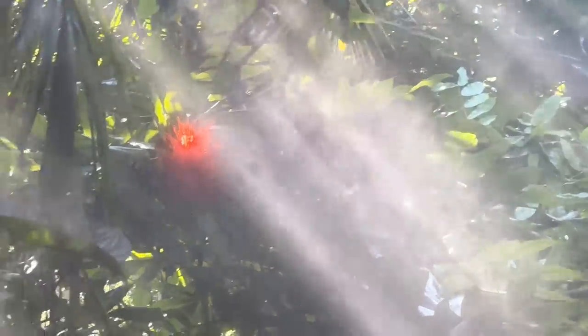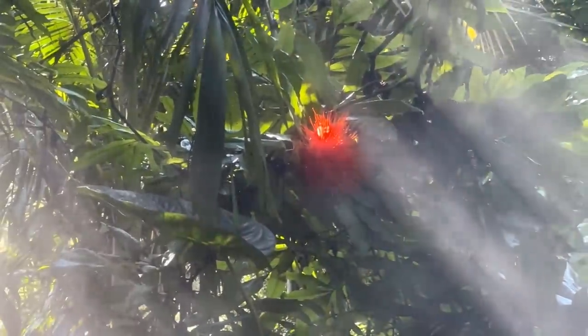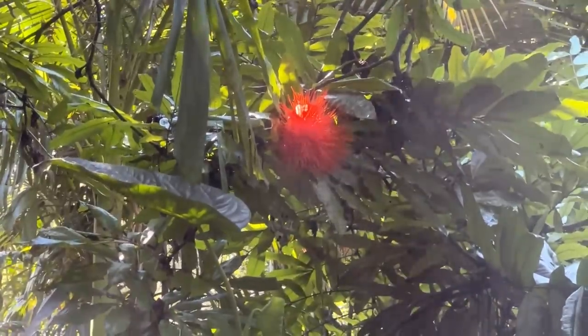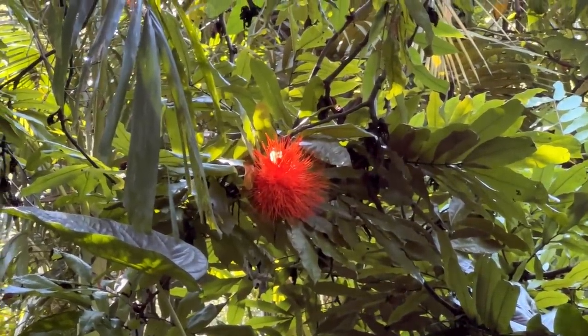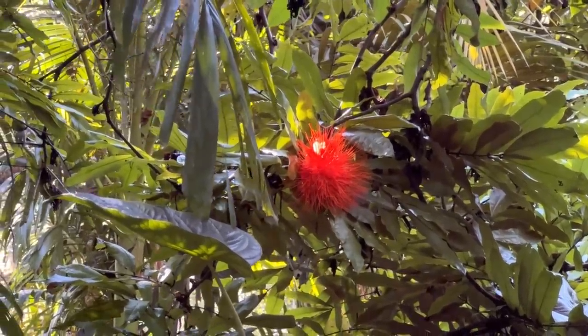See it actually glowing red? So a little streak of light made it through. Maybe we can get around and see if that's some kind of ginger. I really don't know if we can get to it, but check out how cool that is. There it goes, the mist cleared out a little bit so we can see that flower. I don't know what that is, but that's pretty incredible.